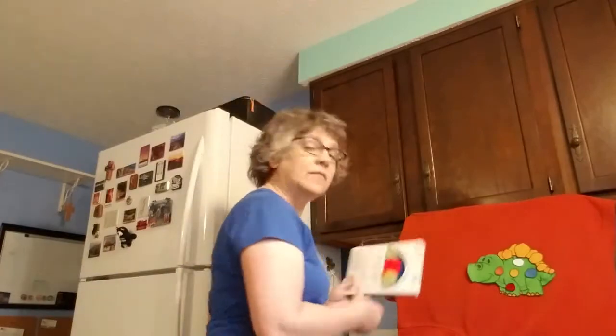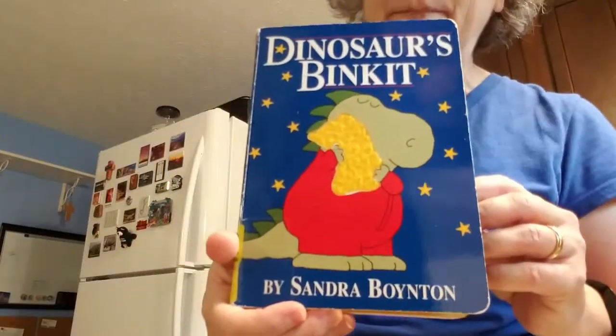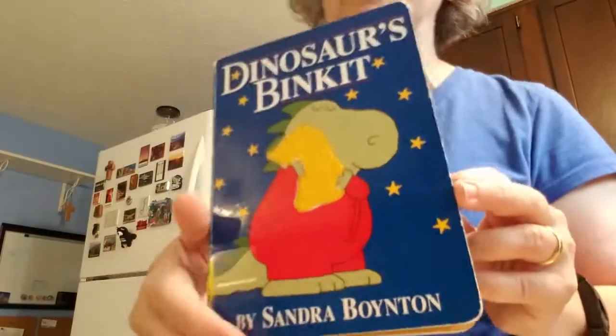All right. The first story I want to share with you is by Sandra Boynton, and it is called Dinosaurs Binket. You see what he has there? It's a nice, soft blanket. He calls it his binket.